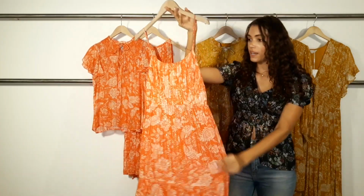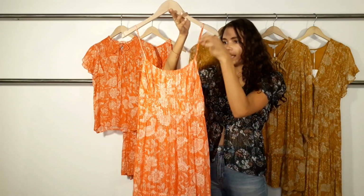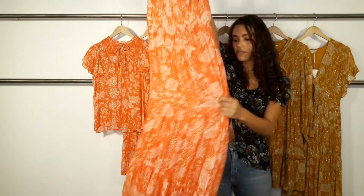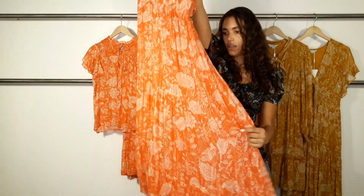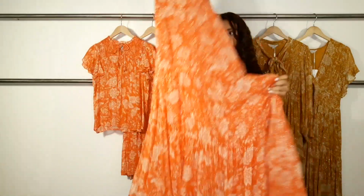Again, in the Dahlia print, we have our maxi, gorgeous neckline and spaghetti strap here. We have that same print, and this does have some tiered kind of layering. We have one right here and then one again towards the bottom of the piece.